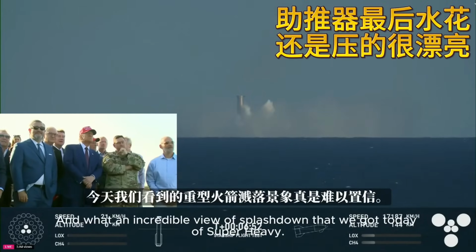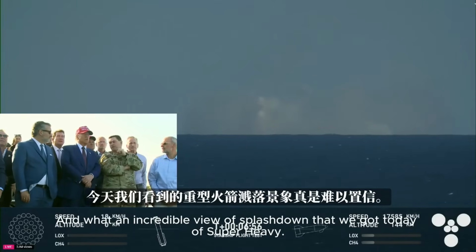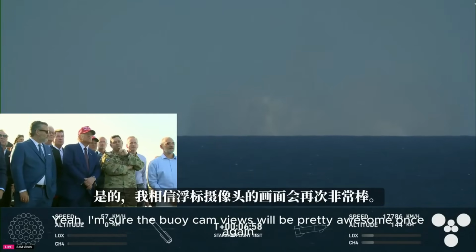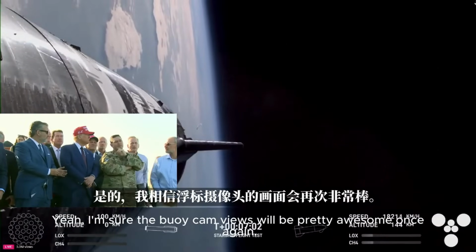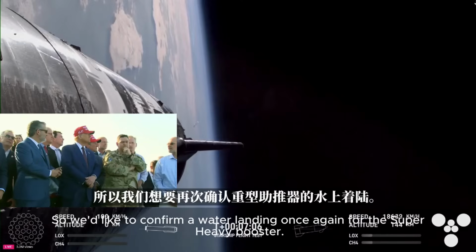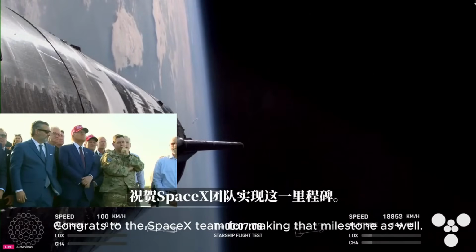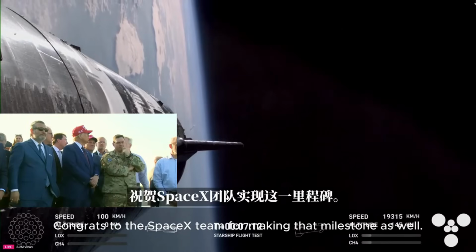And what an incredible view of splashdown that we got today of Super Heavy. Yeah, I'm sure the buoy cam views will be pretty awesome once again. So we'd like to confirm a water landing once again for the Super Heavy booster. Congrats to the SpaceX team for making that milestone as well.